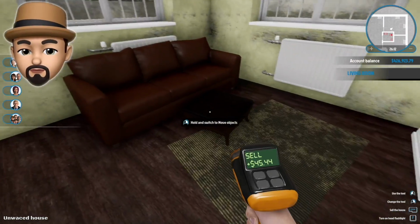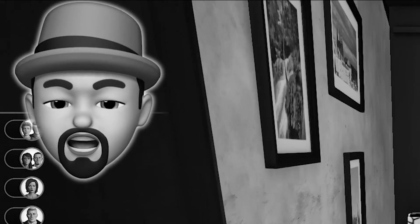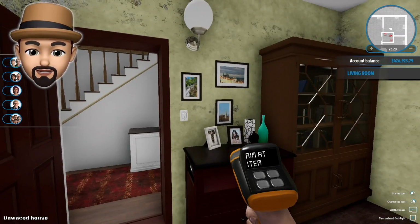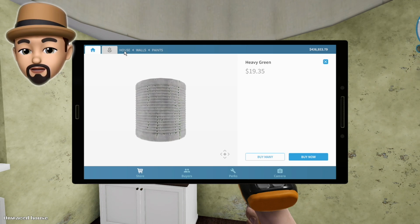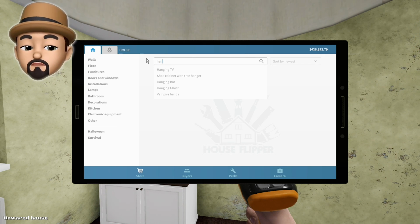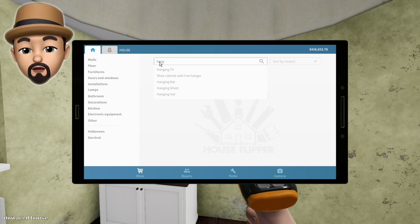So this is... Ooh, wait. This is interesting. We've got two living rooms. That's weird, right? I guess it is what it is. It's a nice room, it's just weird. You know what? I know what the problem is. We need to make this into like a home theater. Instead of two living rooms, let's make this into a home theater.